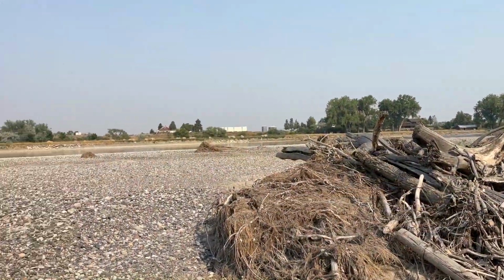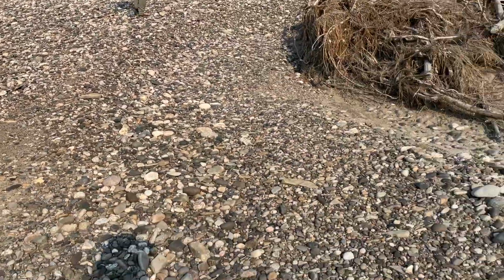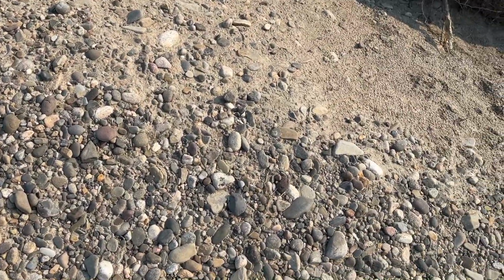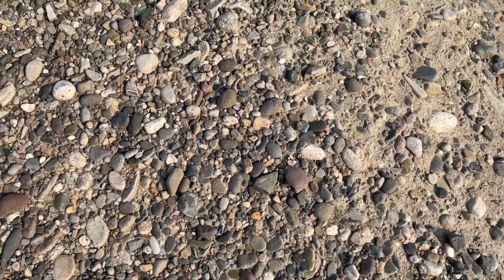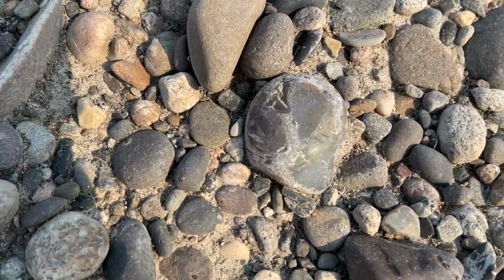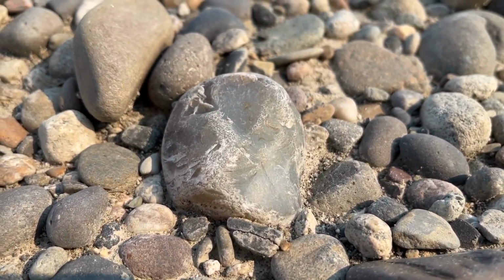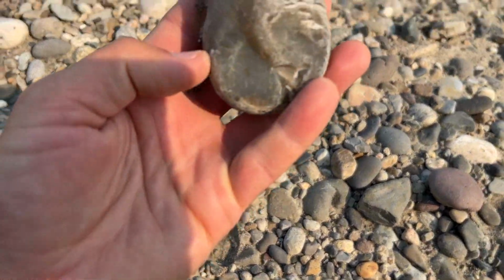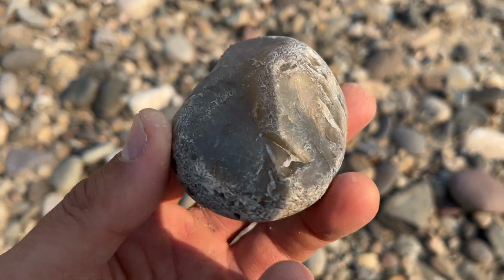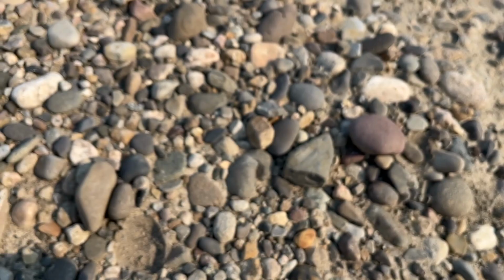All right, we made it down to the river and as I was saying about the water bottle, we actually left it back at our last spot. So now we're gonna have to wash everything off by hand, starting with this guy. Look at that big old agate. All right, we'll take that on down to the river, get it cleaned up here, and then we'll get our water bottle on the way back.